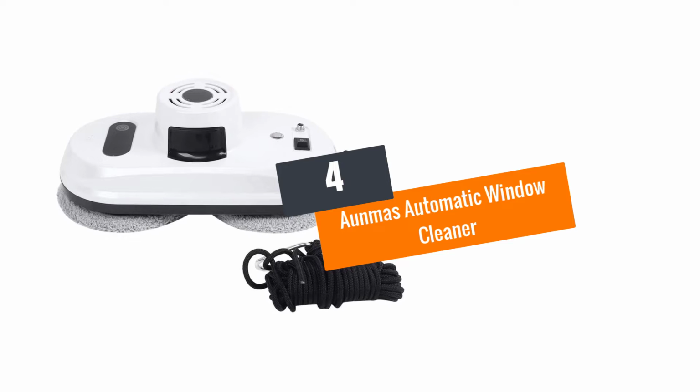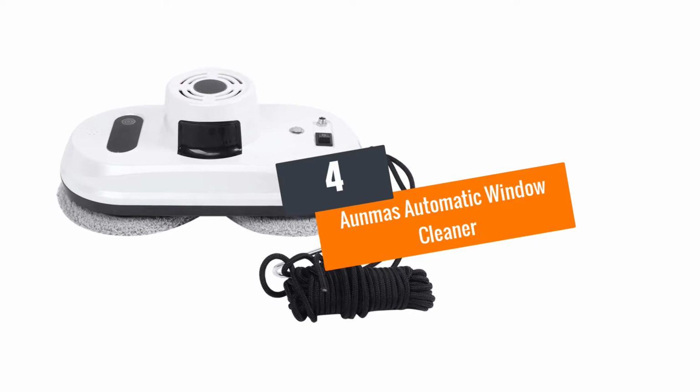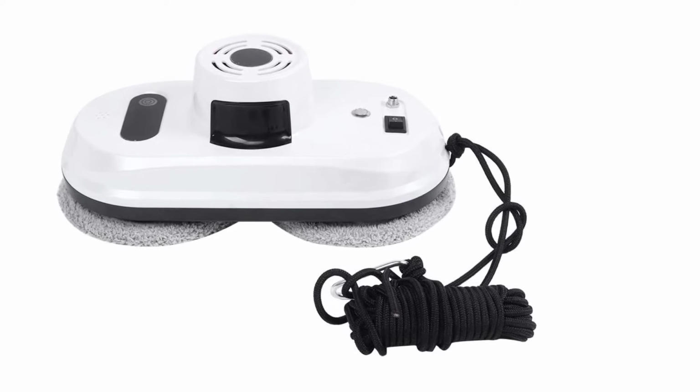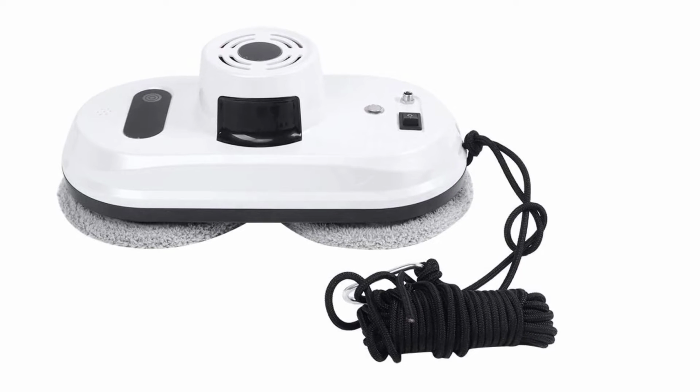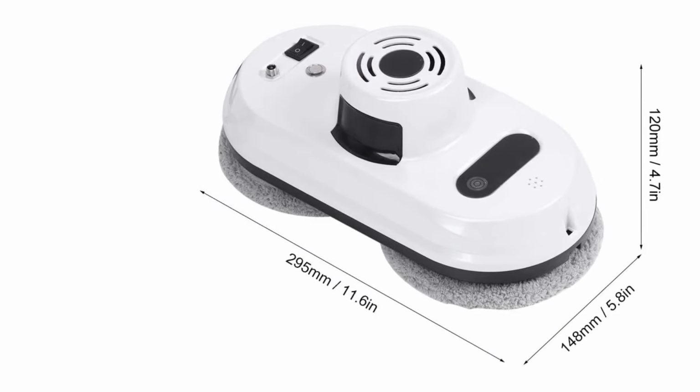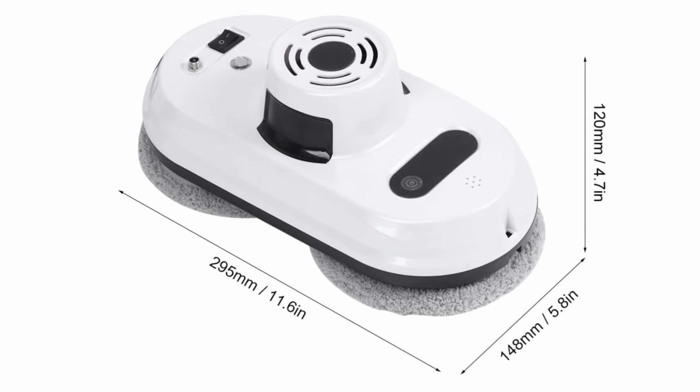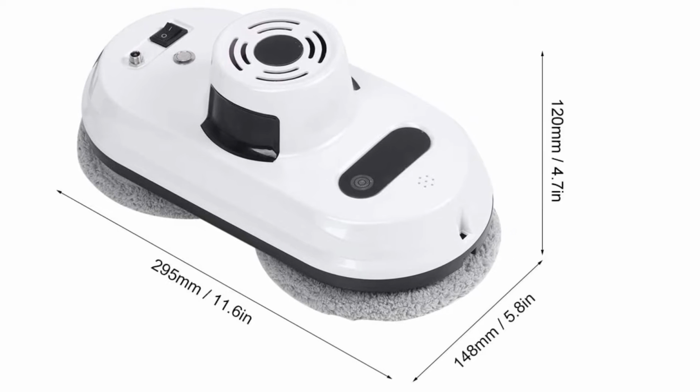At number 4. Onma's Automatic Window Cleaner. With this product, you can hope to reap multiple benefits. The item works on a number of different surfaces, helping you all around the house. From mirror to frosted glass, to marble or wood, this cleaner takes care of it all.